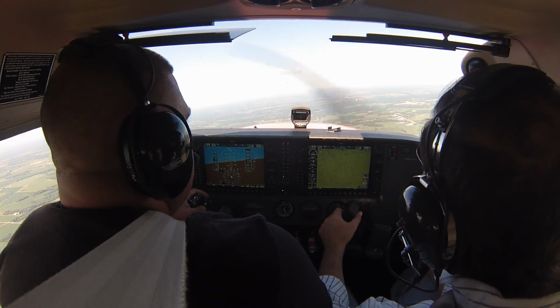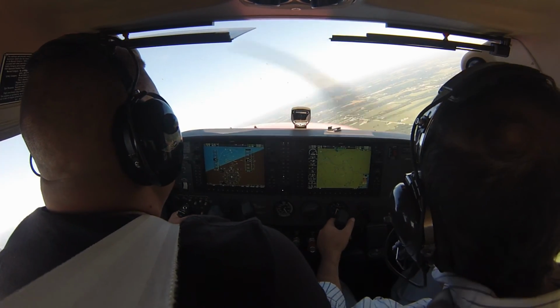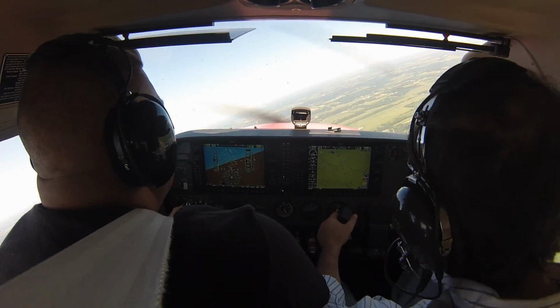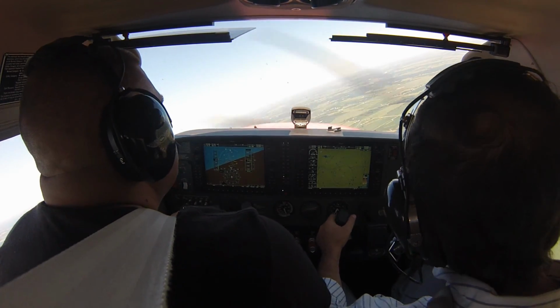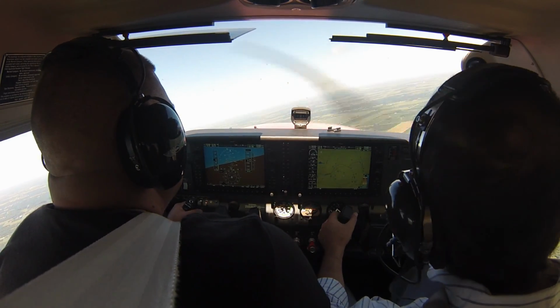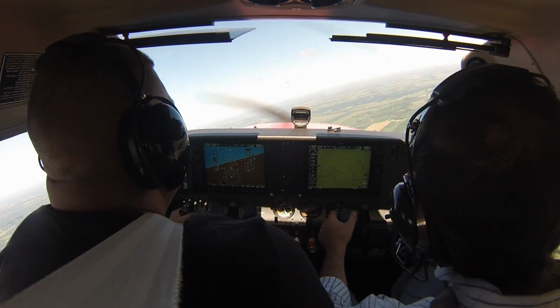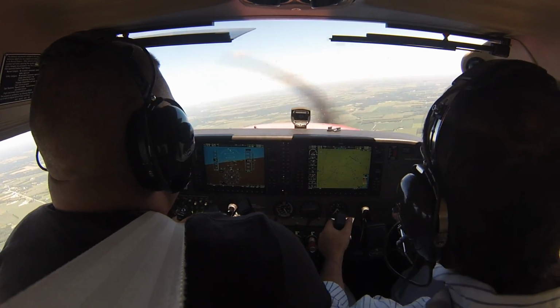And just like a car, it just takes nice, easy movements. So this is about our normal turn angle. We can turn a lot steeper, but we don't like to make people uncomfortable on the plane. And we're turning right, so heading up north here. Just straighten it up, just like a car, you just bring it back around.